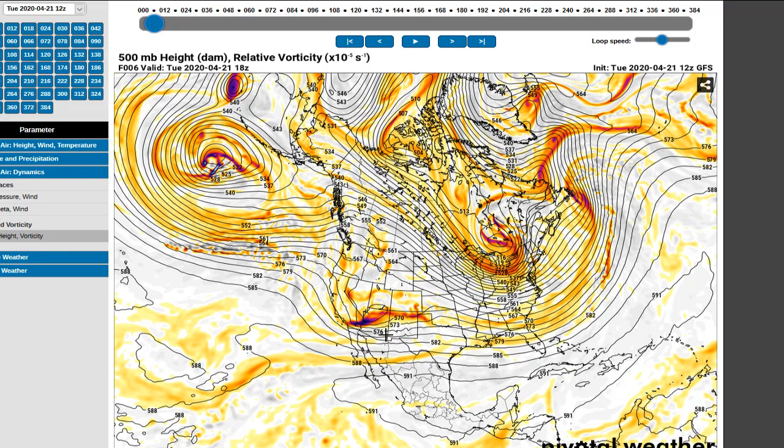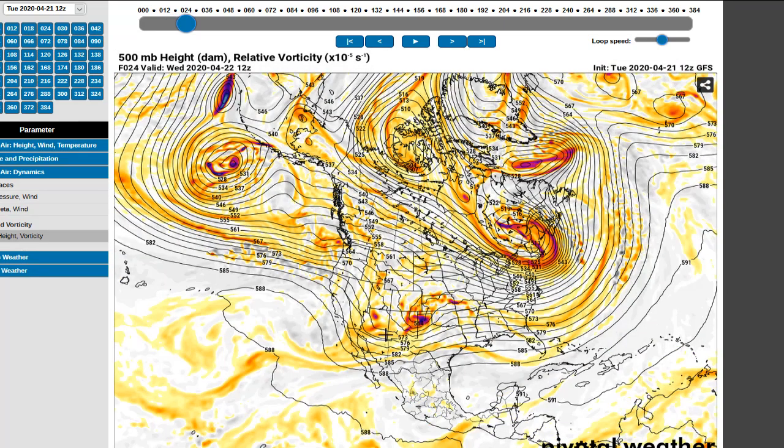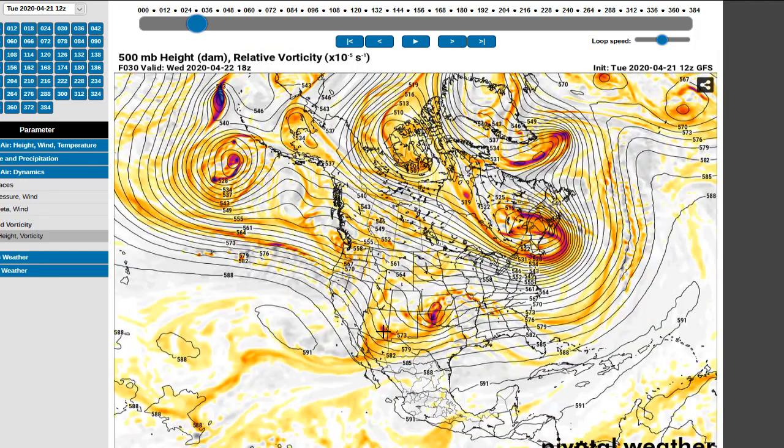Okay, let's run this forward and see what's going to happen over the next week or so. Well, it looks like overnight that upper level low moves into West Texas. By morning it ends up around Amarillo. There it is right there. And then by 18Z it's moving up into Oklahoma and Texas.